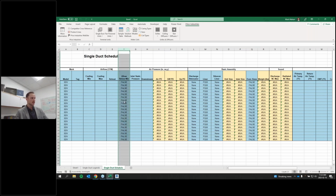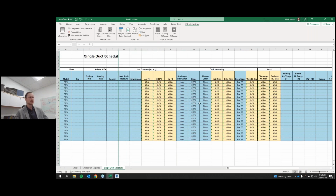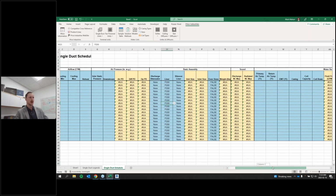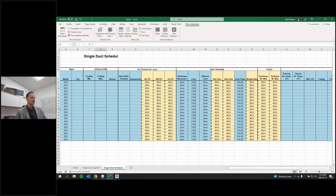For instance, there's also this allow below minimum airflow value. This is just whether or not we're going to exceed the manufacturer's minimums for cooling. That might not be critical to you. That's something you could take out of your schedule, hide, get rid of, or code in automatically. But most of this data is pretty typical.